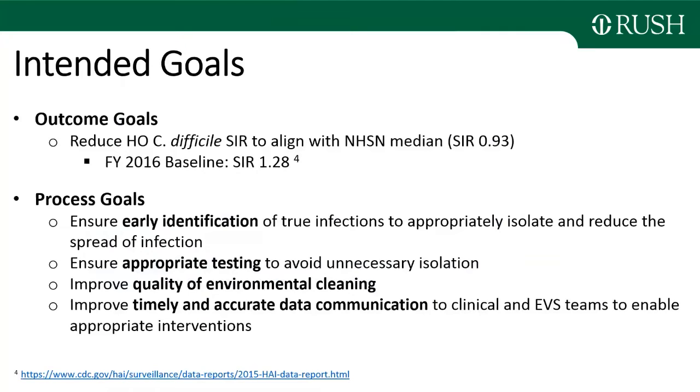For our process goals, we wanted to ensure early identification of true infections so that we could appropriately isolate or put patients into transmission-based precautions so that we would reduce the spread of infection. We wanted to make sure that we appropriately tested our patients to avoid unnecessary isolation, so really identify those that had active C. difficile infection. We were looking to improve the quality of environmental cleaning and then improve timely and accurate data communication to clinical and EVS teams to enable them to apply appropriate interventions.